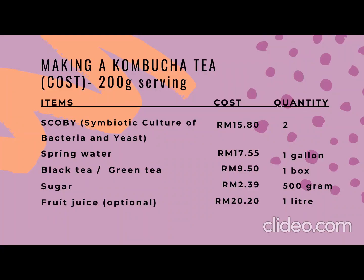Let's talk about the production cost and the selling price. To produce approximately a gallon of kombucha tea, a decent amount of SCOBY is used at the cost of RM50.80. Next, 1 gallon of spring water at the price of RM70.55 is used. Other than that, the price of a box of black or green tea is RM9.50.